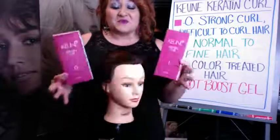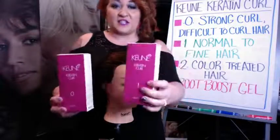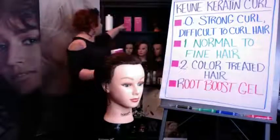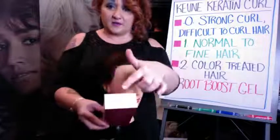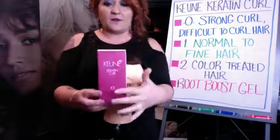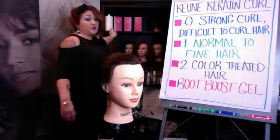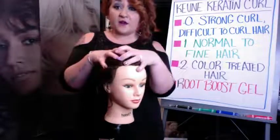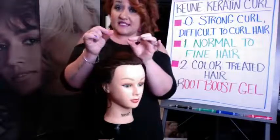So again, it's just really fun to do these different techniques without perm rods and get that texture and body in the hair. We'll tell you right on there, we've got a 0, a 1, a 2 over here. And then we have a Root Boost Gel. The Root Boost Gel is in a white box with pink, where this one's pink with white, and it actually says Root Boost Gel on it. It can give us body. We can use it in combination with our perms or standalone. It comes in a tube, in a gel form.